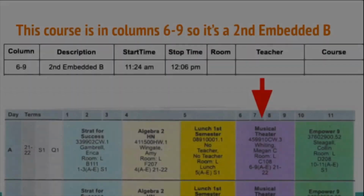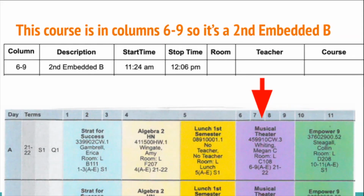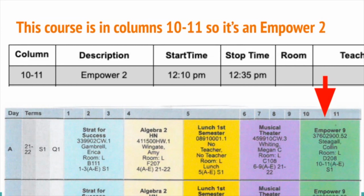Musical theater is in columns 6, 7, 8, and 9. Using our course guide, we see that that means that's a second embedded B. It starts at 11:24 a.m. and goes to 12:06. Our sample student's Empower class is in columns 10 through 11. So if we look at our schedule guide, we see that column 10 through 11, it's in Empower 2. It starts at 12:10 and it ends at 12:35.